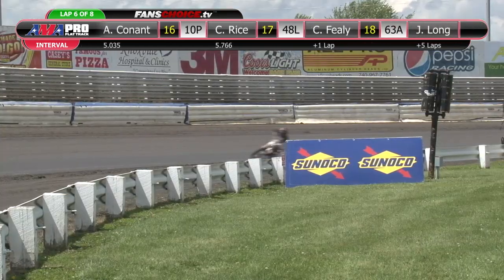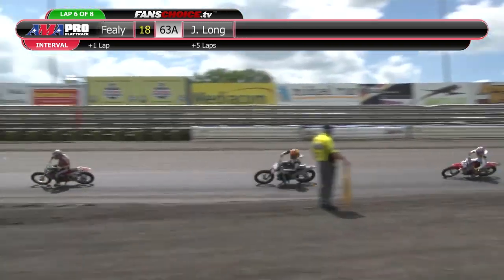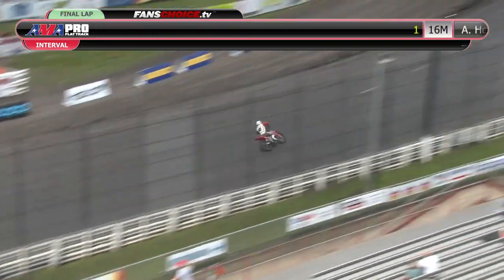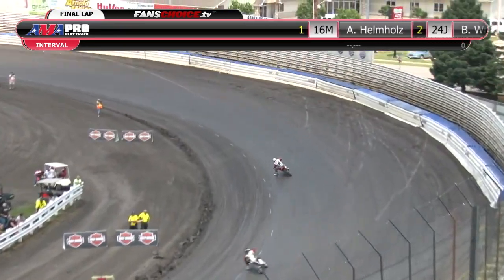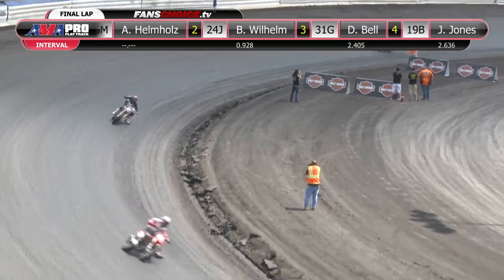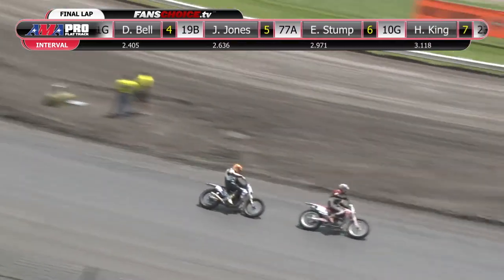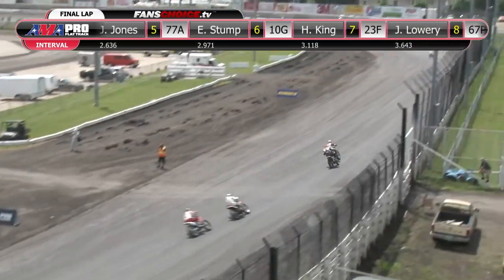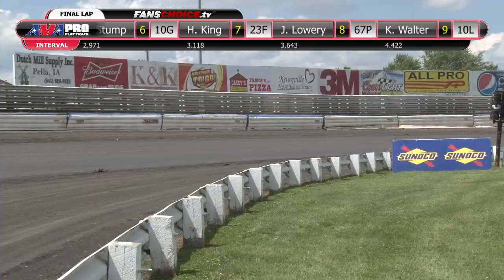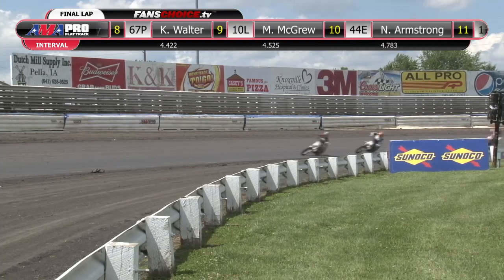White flag's going to fly this time by. Dash for Cash riders, you are needed in staging right now. White flag is out. Here's your leader, 16M, Austin Helmholtz. Second, Wilhelm. Third is the 31, still hanging on to it. It's Dylan Bell. Bell's got company coming back there in the 4 spot. Last lap of the Knoxville Raceway, a half mile. Third and fourth better just settle down just a little bit to try to get into the main.